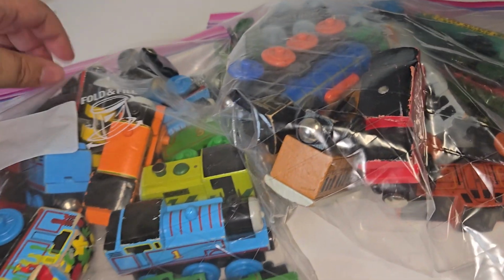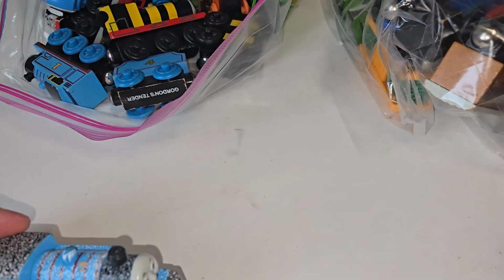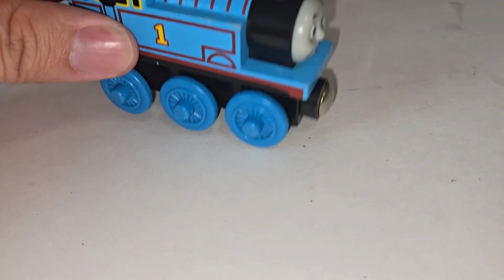But I'm going to go through them now real quick for people that are watching for the Thomas trains. I don't know what all we have in here, but we have number one. It looks like I think it's supposed to be that way with the frosted. Oh, yeah, Thomas Winter Wonderland. We got Gordon's Tender Wood. We got Thomas Wood.